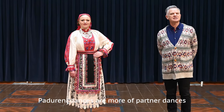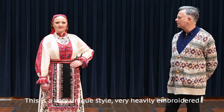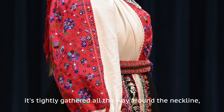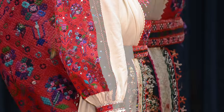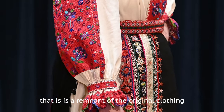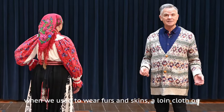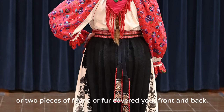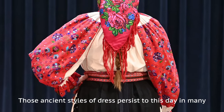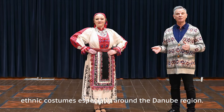Padureni, the dances are more partner dances, but this is a very unique style, very heavily embroidered on the sleeves. Again, that raglan sleeve set in, so it's tightly gathered all the way around into the neckline. And in many cases in Romania, you have the front and back apron, and that is a remnant of the original clothing for when we used to wear furs and skins. It would be a loincloth or two pieces of fabric or fur that covered your front and back. And those ancient styles of dress persist to this day in many ethnic costumes, especially around the Danube region.